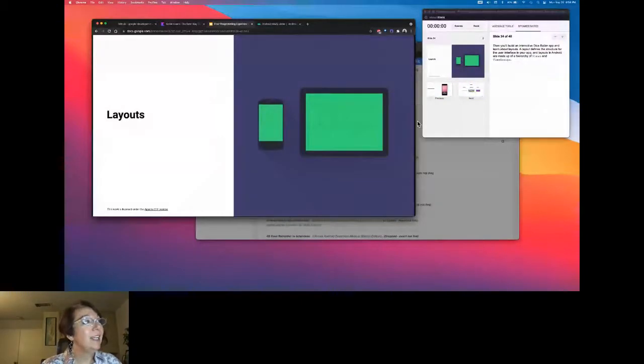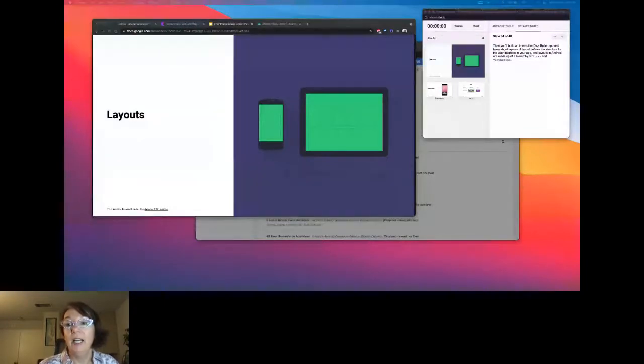I did want to touch on layouts. XML layouts are definitely a big part of Android programming. There is some new technology where you can do more of a SwiftUI, more declarative programming, but that's still new code. And if you do get into Android development, you're probably going to need to work with existing code. It's been around 10 years or more, and XML is what you're going to do.